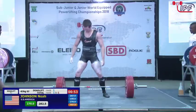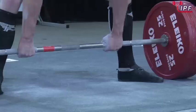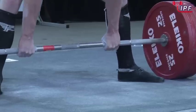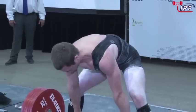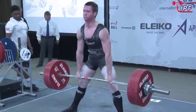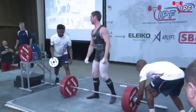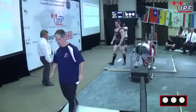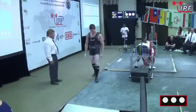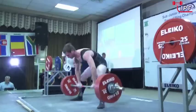This is a huge deadlift on any standard, but it makes it even bigger when you're a sub-junior. Such a young man and such an enormous weight. And he has lots more left in the tank, doesn't he? So 282.5 and a 720 total. And he's really just going through the motions. He is the world champion.